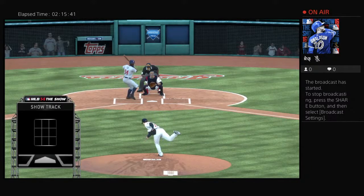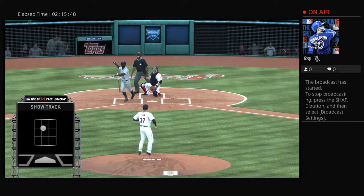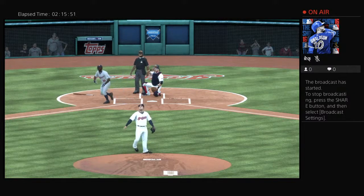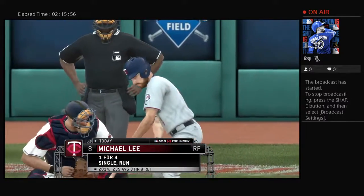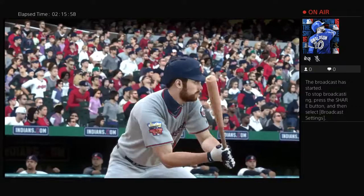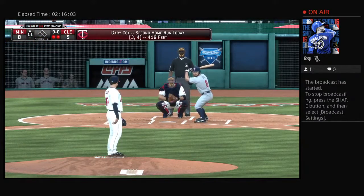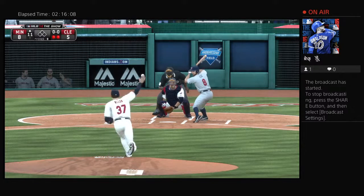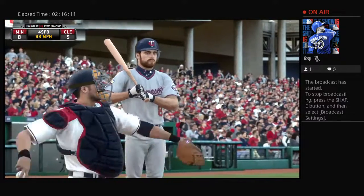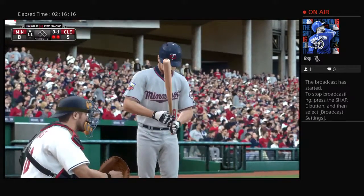Kind of a gift in location, and this is the wrong guy to be giving gifts to. I mean, you see the location on Show Track, way too much of the plate there. You're not going to get away with that too many times, that's for sure. Michael Lee will step in, 1 for 4 in the ballgame. Lee. And he gets ahead here with the fastball, strike 1. They're putting that last home run at 419 feet officially.